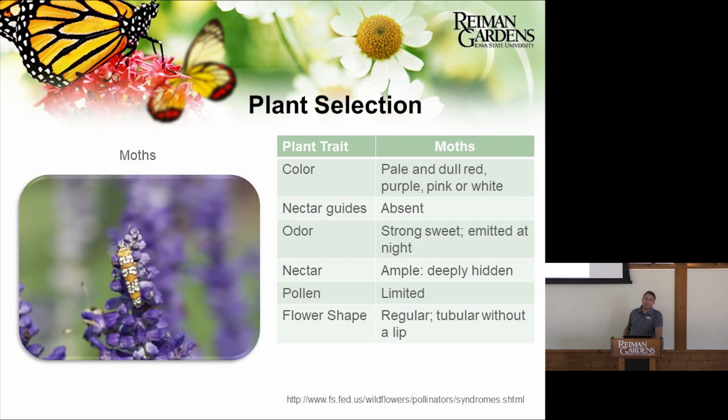Our moths, if they are moths that do feed, and we're going to talk later about 3 species that don't feed as adults, but for your moths that do feed, that do have a proboscis, they're looking for something that's more flute-shaped. They don't care a lot about bright colors because a lot of them do their flying late in the day, at night, and they need things like a really fragrant scent to draw them in. They're coming for the nectar. They don't care about pollen.